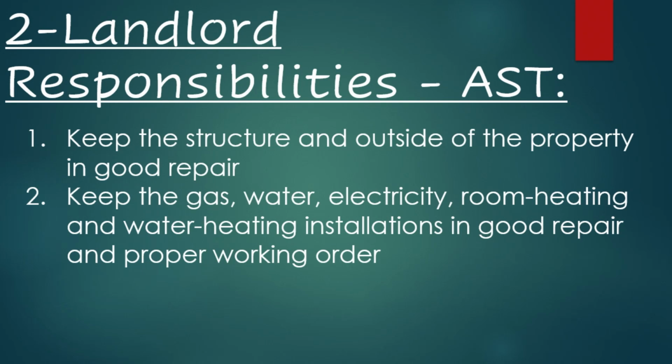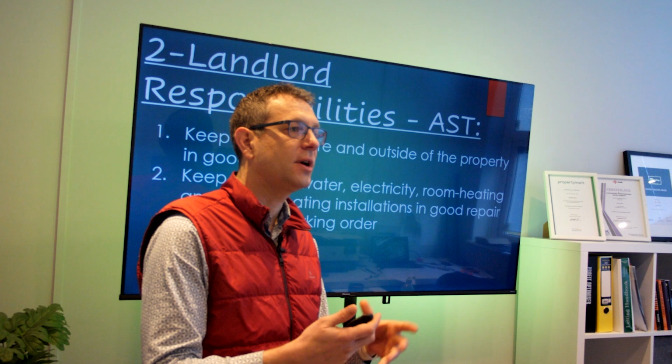So what are the landlord responsibilities when it comes to property maintenance? So a good place to look is the AST, the Assured Shorthold Tenancy, and in essence it's keep the structure and outside of the property in good repair. That's the first responsibility. Keep gas, water and electric and room heating and water heating installations in good and proper working order. All sounds quite sensible at the moment.